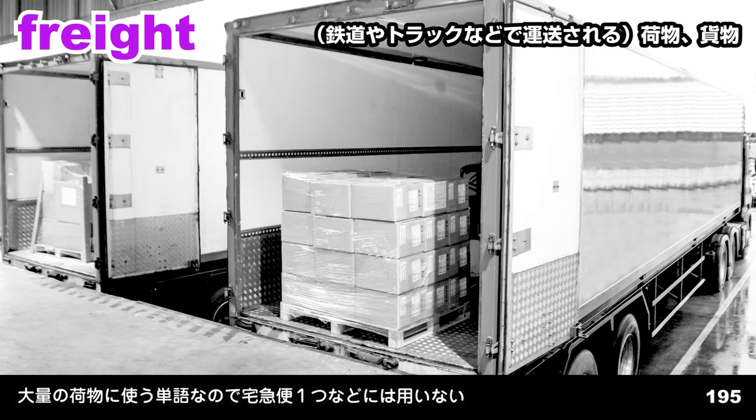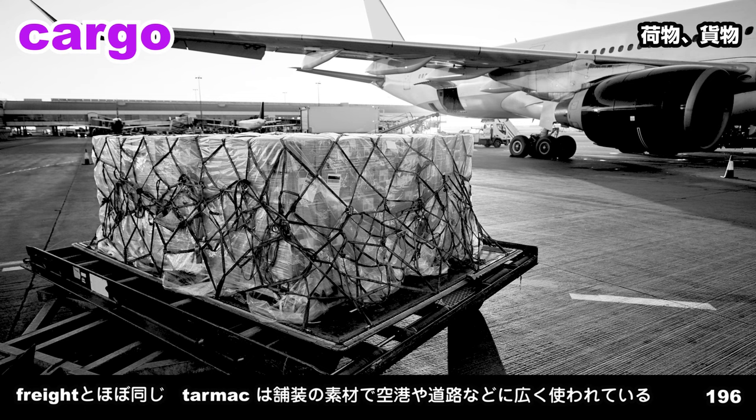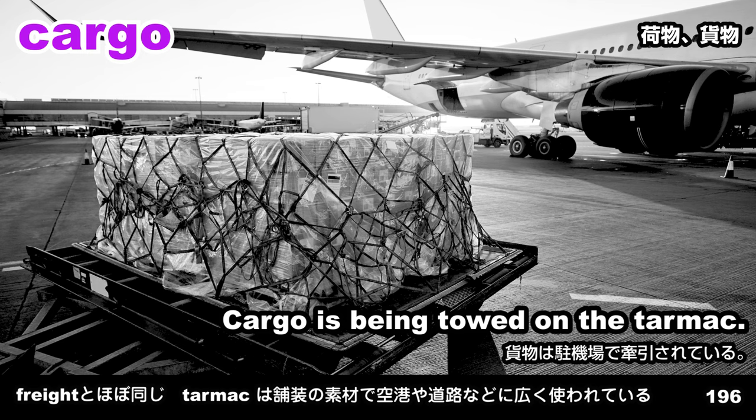Freight. Freight is being loaded onto trucks. Cargo. Cargo is being towed on the tarmac.